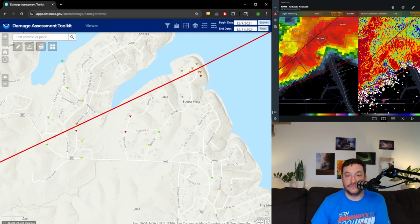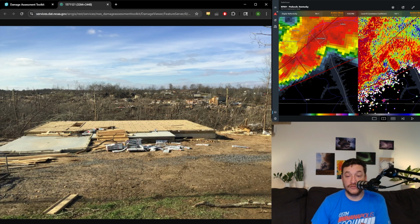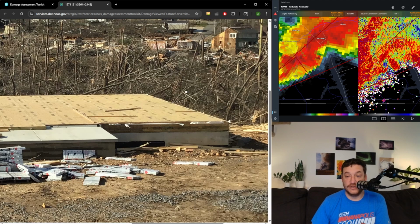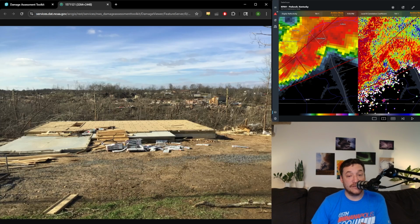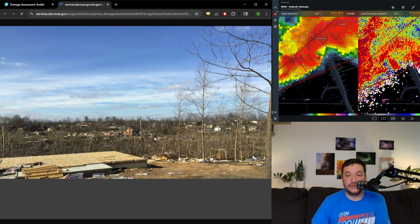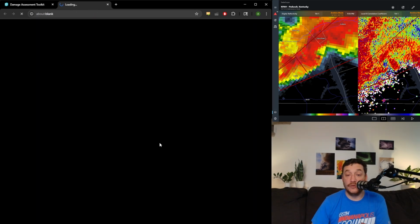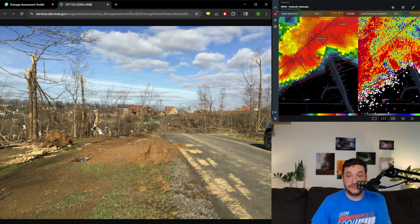I'm guessing the reason that this wasn't EF5 as well is because there's a lot of debris left, and also it wasn't well built. Like you can see here, this does not have anchor bolts. None of the debris is left. This also might have been, this was under construction. Was this under construction? Yeah, this was definitely under construction. It might have been built, but it wasn't finished.